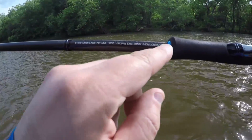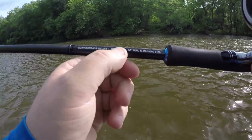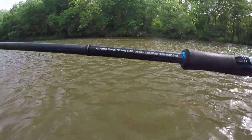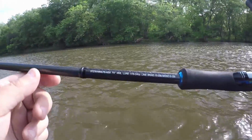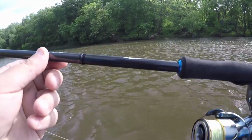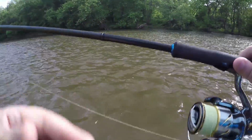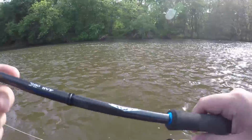And it's got a relatively standard mono rating, but this 1/16 to 3/4 of an ounce range is pretty unique. And not many rods on the market would give you that broad of a range. And to be 100% honest with you, some other high-end rods, and just rods in general, don't perform well with that broad of a range of lure.